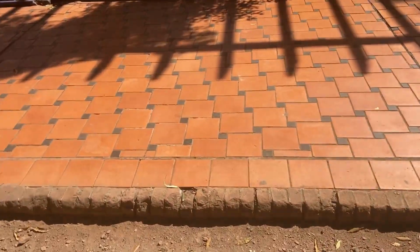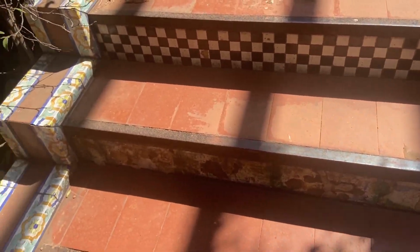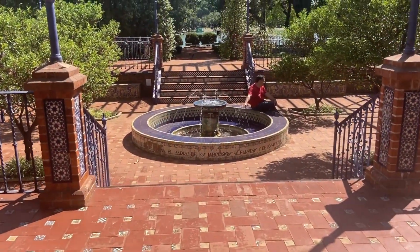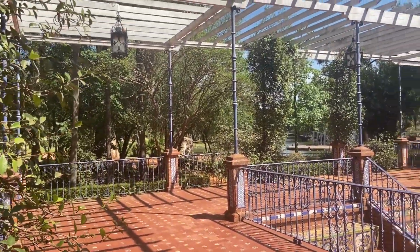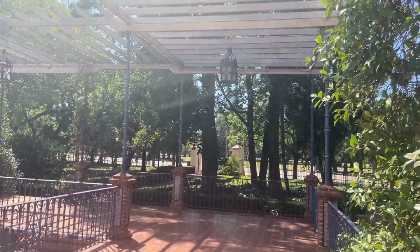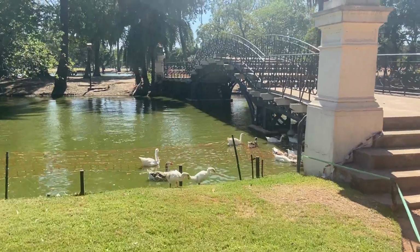It's surrounded by beautiful brick, and you've got tiles that surround the stairs that lead up to this beautiful patio. As you make your way up, you've got a beautiful fountain that separates the patio. No places to sit. I think that would be the only drawback, unless you sit around the actual fountain itself. But a very beautiful patio to get some excellent photo opportunities as well.